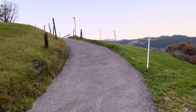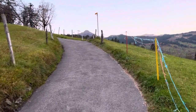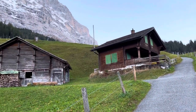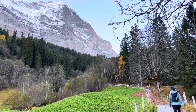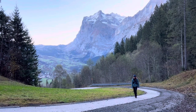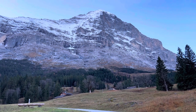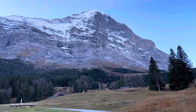All the way up, steep and difficult, with amazing views. Full expression. Let's keep going to Alpiglen and from there start the trail.